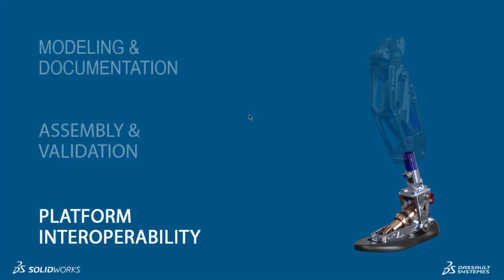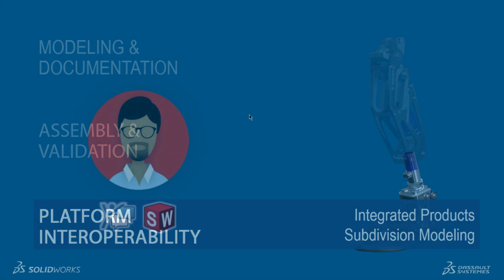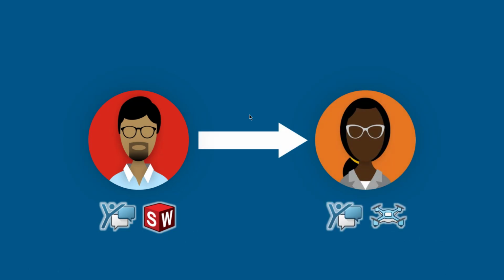Yeah. So now I'll take you through the platform interoperability. There are a few advanced tools we can use inside the 3D Experience platform. Okay, so my work is done. I used SolidWorks and some of the assembly tools to make the model, make the revisions, and update the assembly. Now, my colleague Ria will take you through the upcoming process.